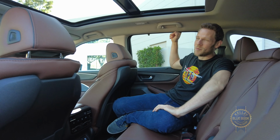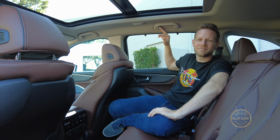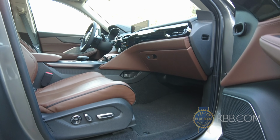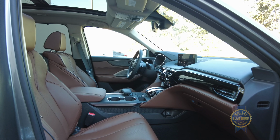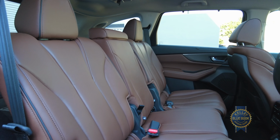Okay, second row headroom has dropped by 0.2 inches. You got me, spec nerds. Beat it. But otherwise, head, leg, and shoulder space are as good or better than MDX Generation 3. One major area of improvement is third row roominess.